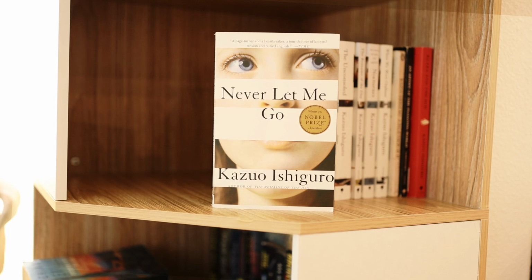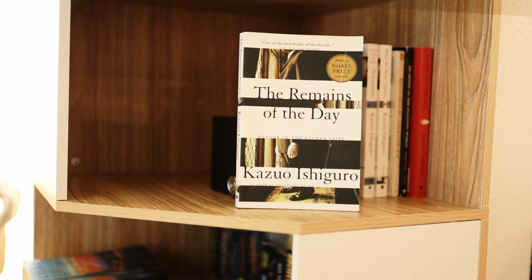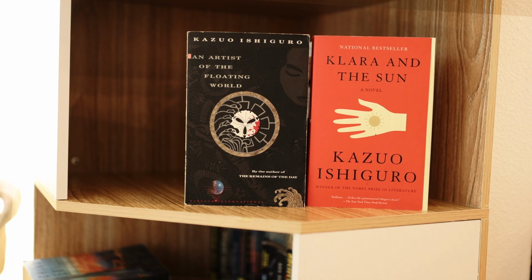Now to Ishiguro. Never Let Me Go, of course. The Unconsoled. The Remains of the Day. And we have Nocturnes and When We Were Orphans. A Pale View of Hills. I haven't read this one. An Artist of the Floating World and Klara and the Sun. I also haven't read these two, but I'm pretty sure I will get into them someday because I absolutely love his writing.